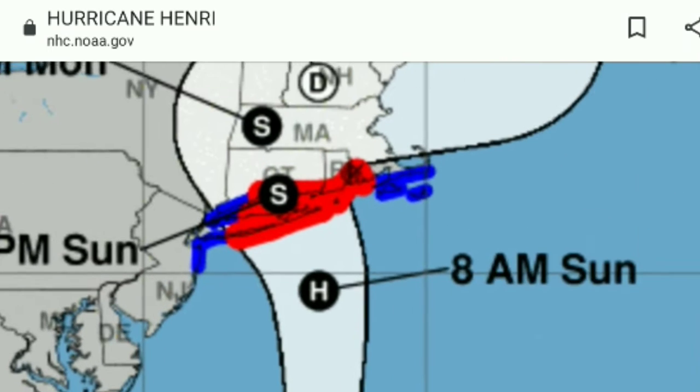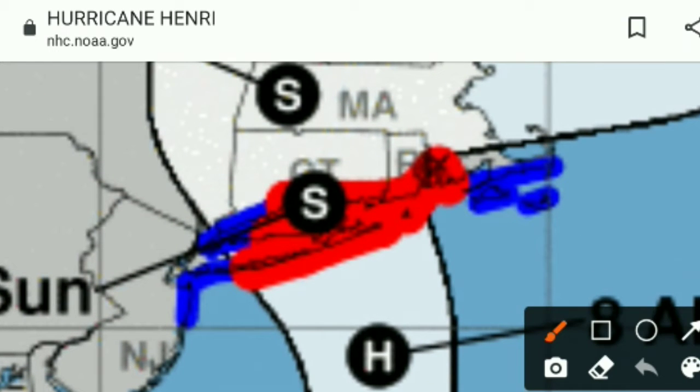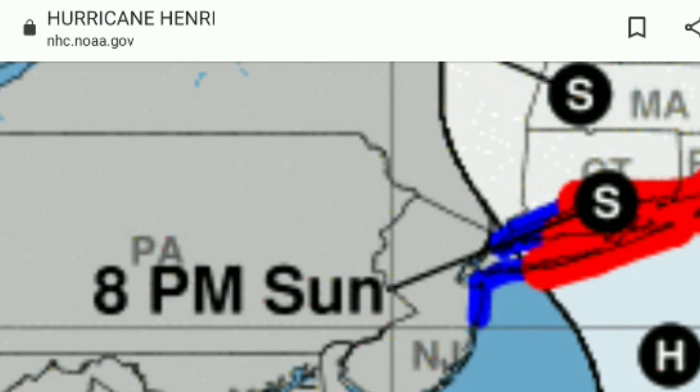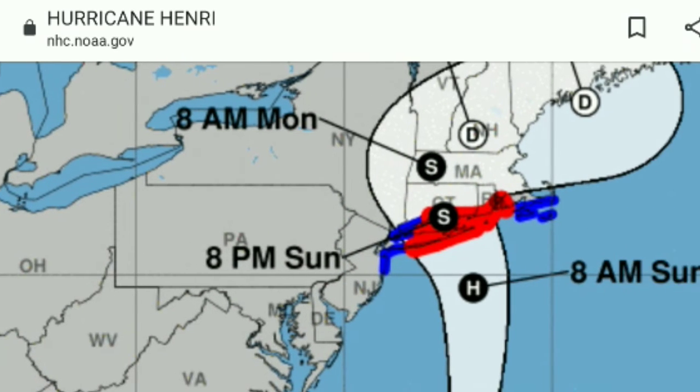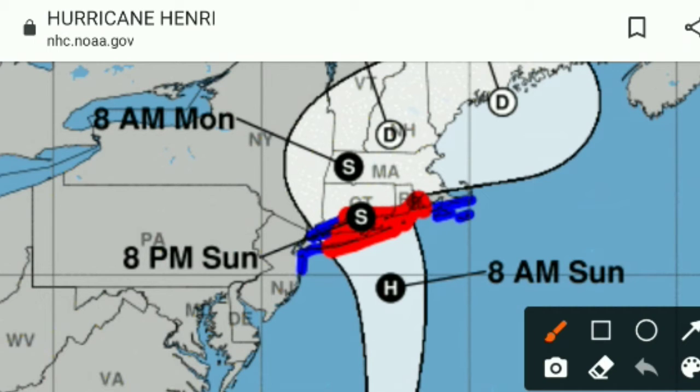And then it looks like we have a landfall. Currently, it looks like it will be on the eastern part of Long Island. And then Henri will quickly come down to a tropical storm if it doesn't already by landfall. And that is Sunday evening. So based on this, you want to have all your preparations done as early as this evening, because by tomorrow morning, it is very likely those tropical storm force winds will be there and you will be out of time.